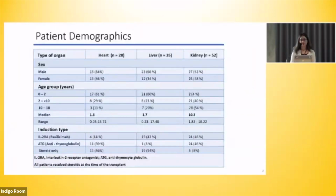So this slide just shows our patient demographics. In our study, we had 115 patients that were listed for either heart, liver, or kidney transplant. Notably, one thing to focus on is the age distributions. Looking at our kidney transplant patients, they had a notably higher median age at around 10 years, while those receiving heart and liver transplants were younger, with a median age of approximately 2 years. Induction therapy also did differ among the organ types, with more heart recipients receiving ATG and more kidney recipients receiving basiliximab.